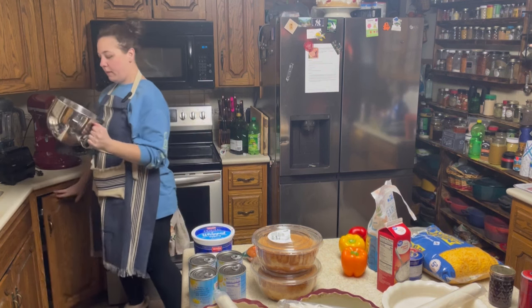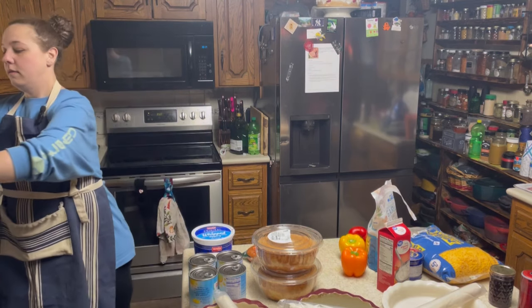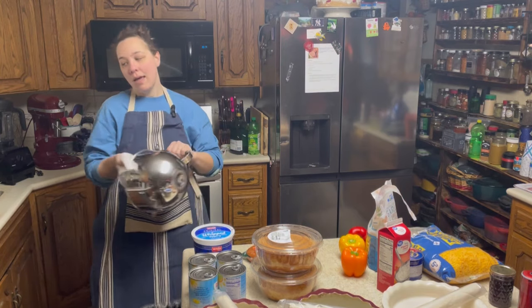There's my bowl. You always see me wiping out my bowls because we have coal heat. There is constant dust everywhere.